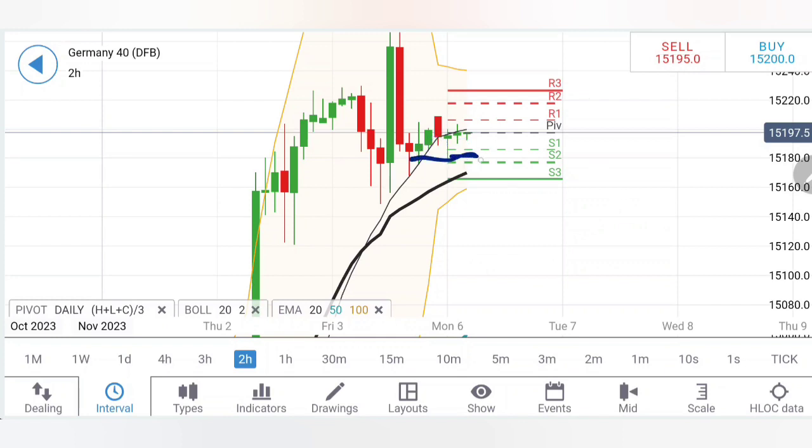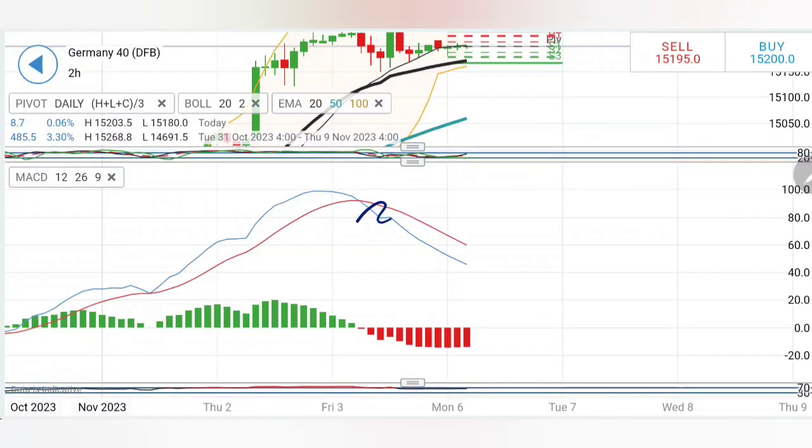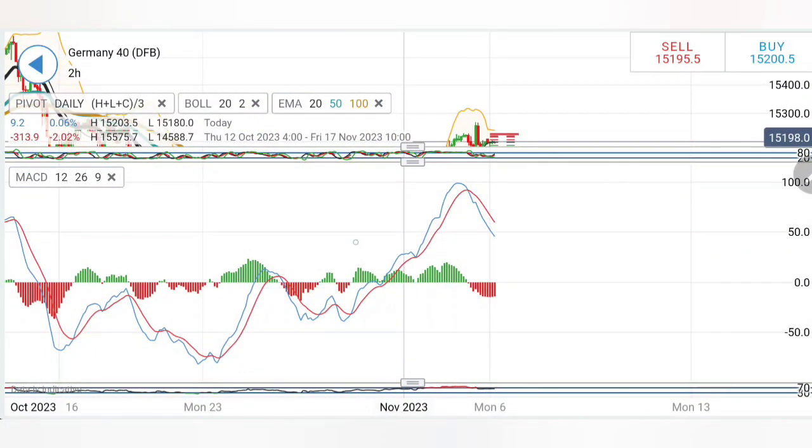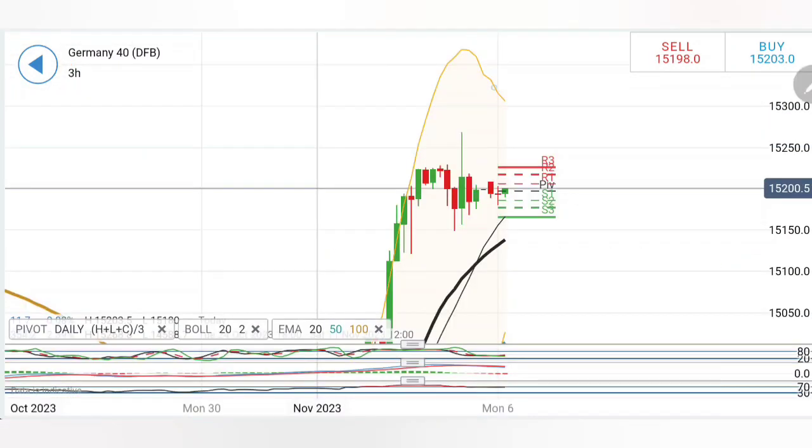Yes, if you see the price staying below 15,180, you can sell, but then 160, 140 and then 120, these three levels it needs to break in order to trade bearish. Stochastic rising, MACD crossing over at the top and trying to look downwards, trying to give the first wave. This is the second wave which is initiated. It can try to hit this bottom here. RSI is staying flat.